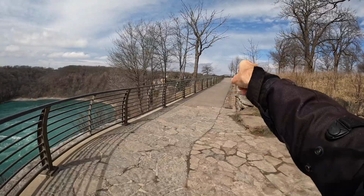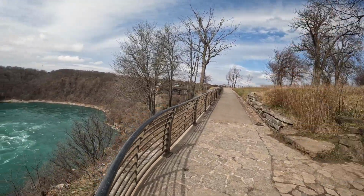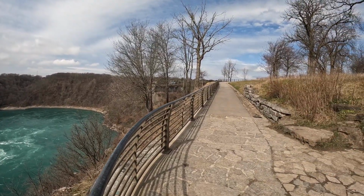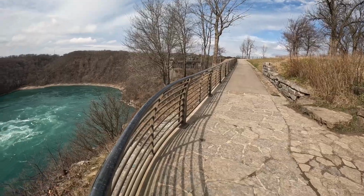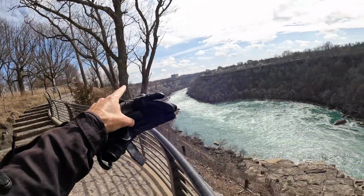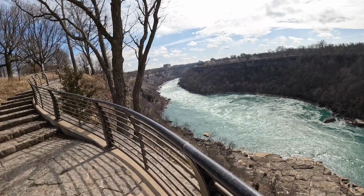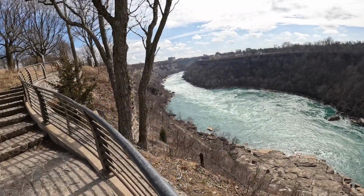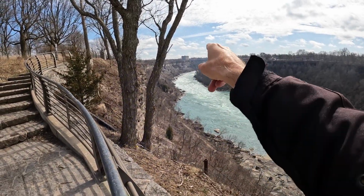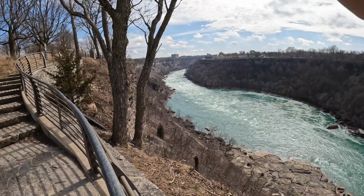So you can walk this trail, which becomes a dirt trail, and you can walk all along the rim of this gorge and see some breathtaking, beautiful sights, all the way to Devil's Hole State Park and beyond. And you can also walk this way along the gorge and get back to Niagara Falls State Park. So you can see the lower rapids, the Whirlpool rapids, coming down. I hope you can see them. From where we just passed the Whirlpool bridges, the rapids begin right at those bridges.